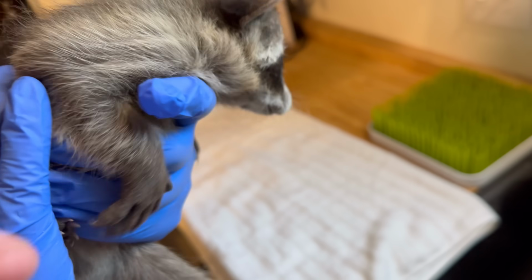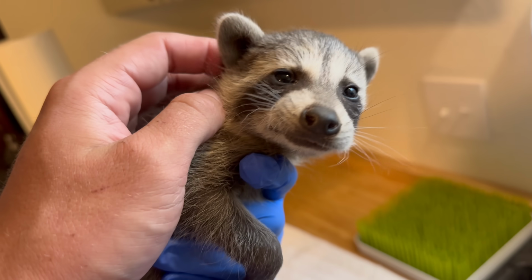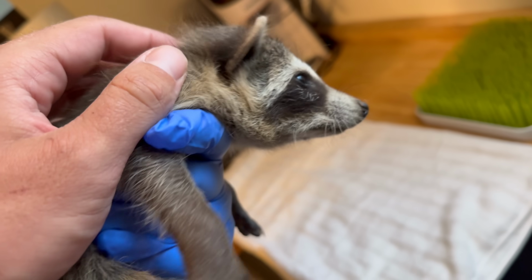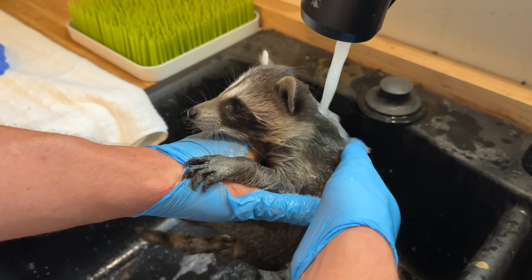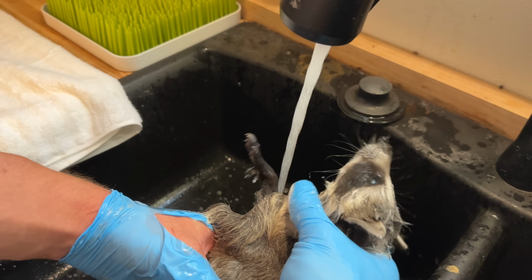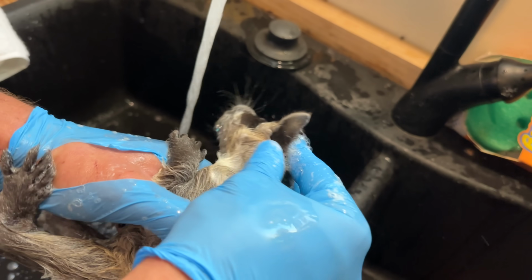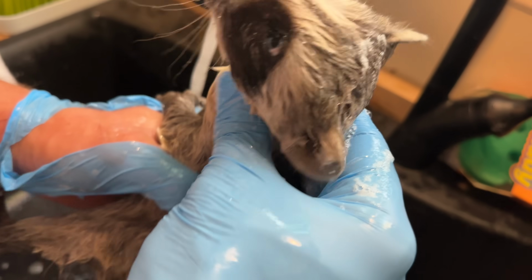All right, everybody, we just got these 3 raccoons brought in. Now we have to wash all the dang fleas off. They were outside of a cringe dumpster. But all right, everybody, I'm going to go ahead and use Dawn dish soap to wash all the fleas off these guys. I'm going to massage the whole face, all the little cracks and crevices. These little guys are the perfect age. They still need to have a little bit of milk.